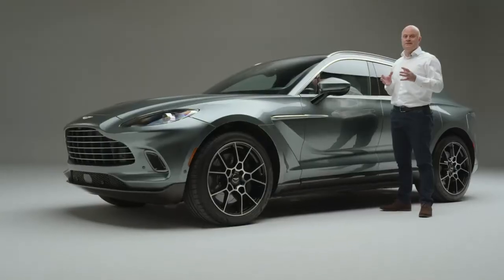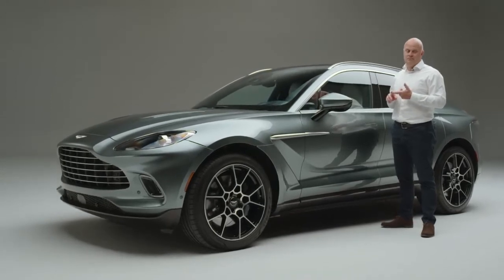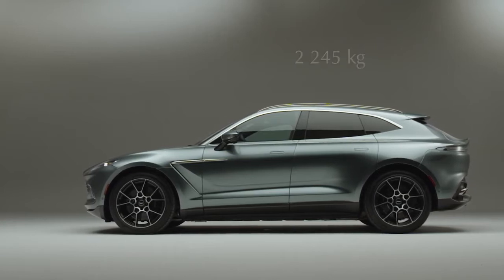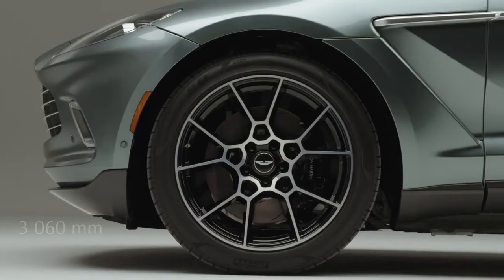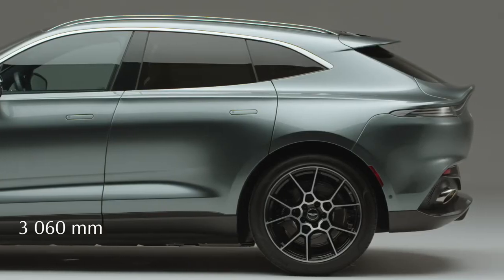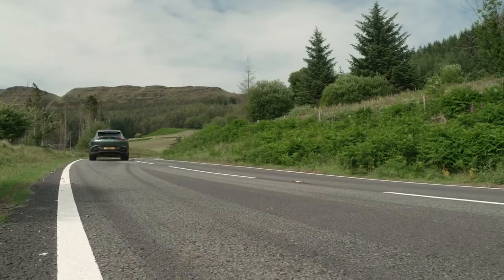The Aston Martin DBX is a completely new platform and structure. The mass of the car, curb mass, is 2245 kilograms. The weight distribution is 54% front, 46% rear. The wheelbase of the car is just over 3 metres long, so it's the longest wheelbase in the class, but actually the overall length of the car is circa 100 millimetres shorter than our closest competitors.